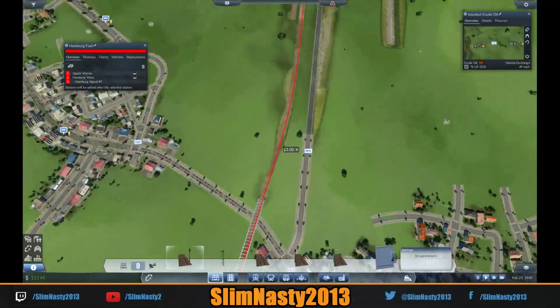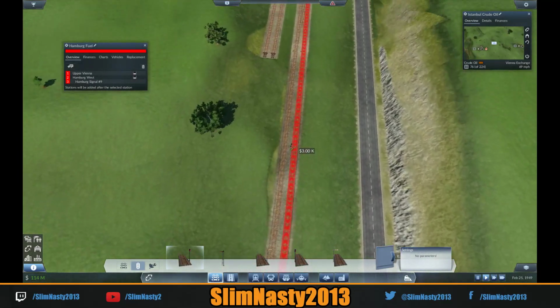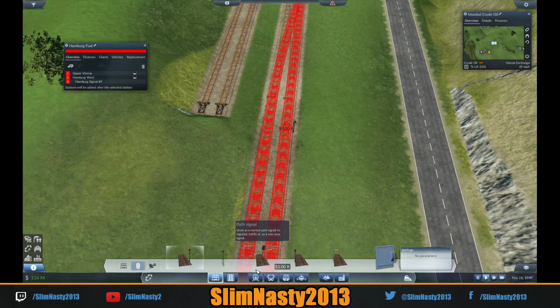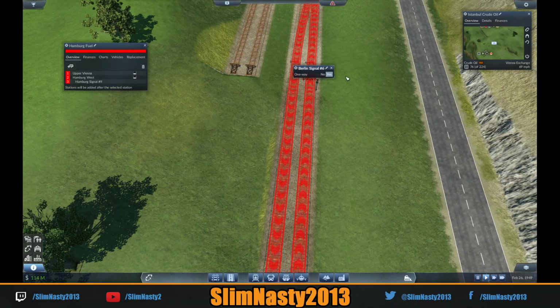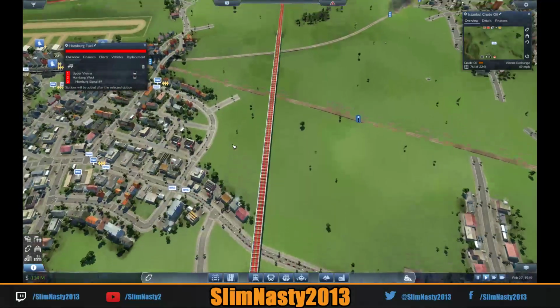And again, where's our crossover gone? I've lost it. There it is. So if something's going across there, that can go there, and we'll make those one way. And I am using the right signals again, because the left ones lag it out so much.